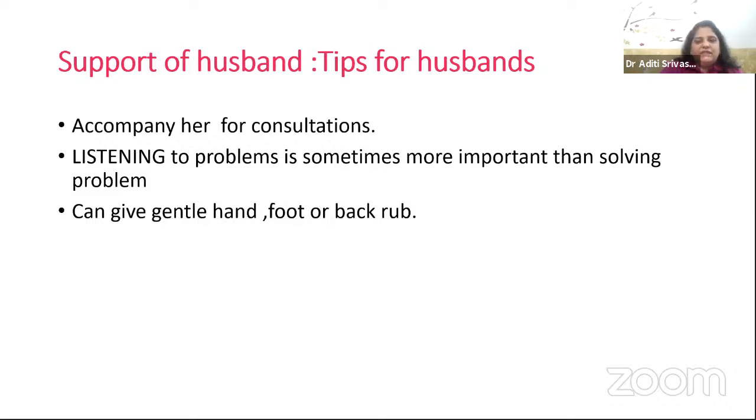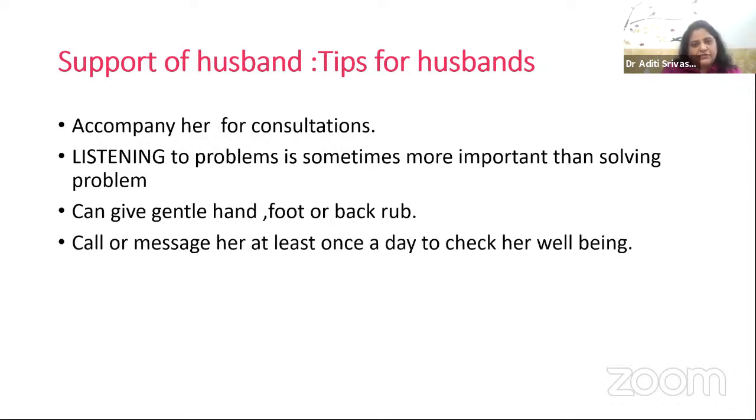Giving them a light massage, not a very vigorous one, a gentle touch, a human touch, is also very relaxing and releases stress of the mother. And ask about her well-being, probably at least once in a day, right?